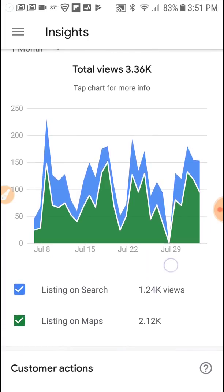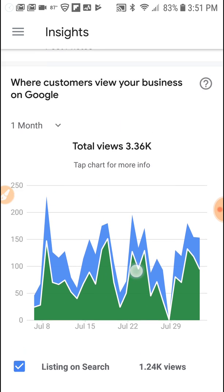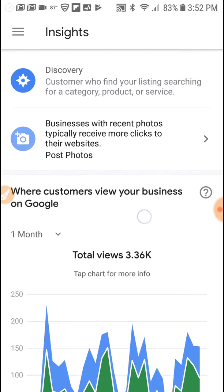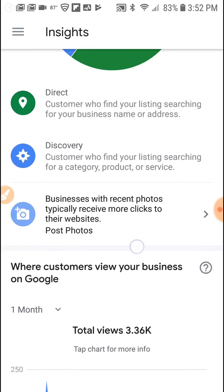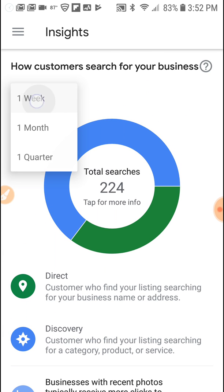Up here it's showing whether they've been interacting with your listing via Google Maps or via search only. So it's showing that, and you can isolate it, which is kind of neat. So the filters are cool. And this data right here too, you can segregate between month, week, or quarter.